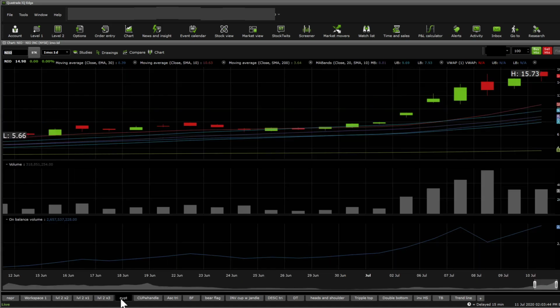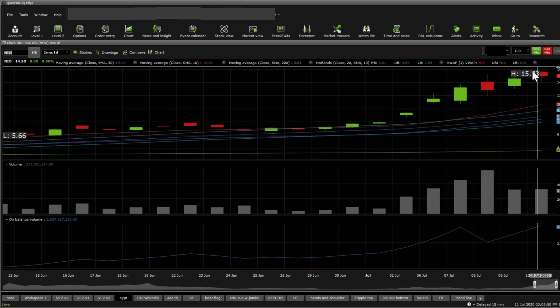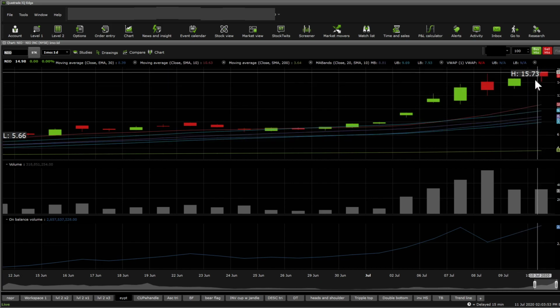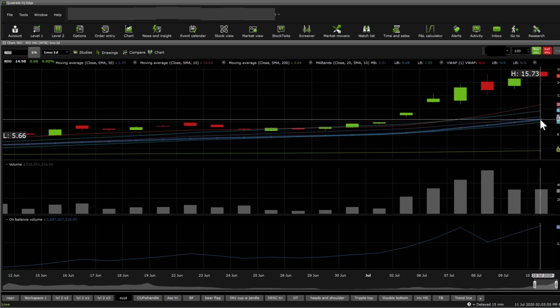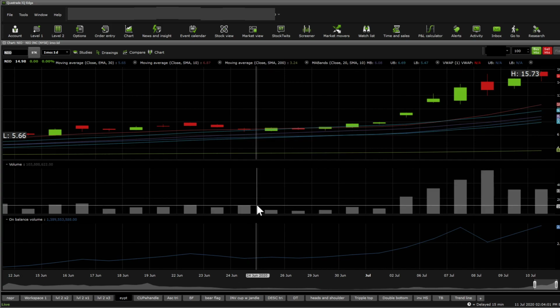Now, quickly here, we get to see that it's way above the moving averages, so that might be a little bit too dangerous to play into here in case it drops back to somewhere between, I would say, $8 and $9, even though I don't think it will drop that quickly, even if it does drop at all.